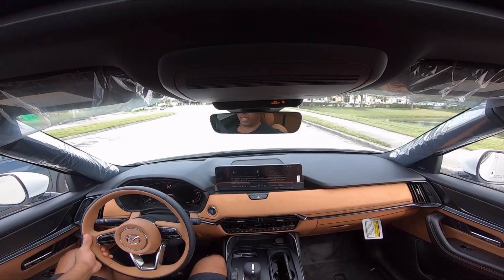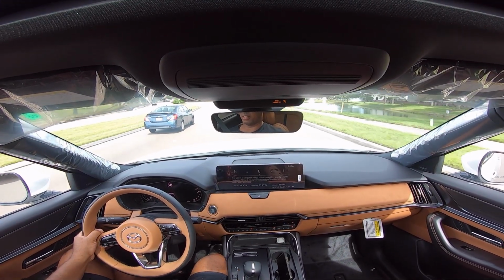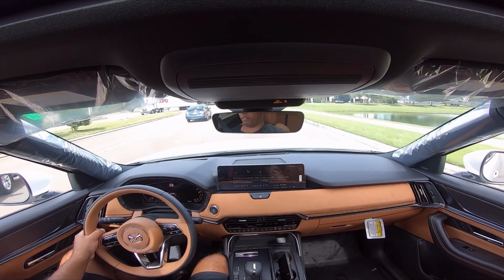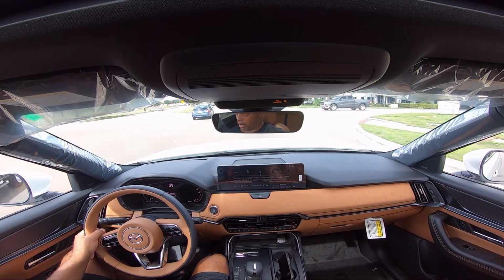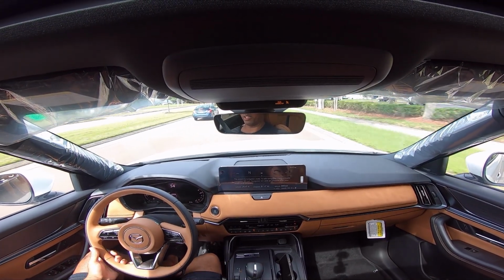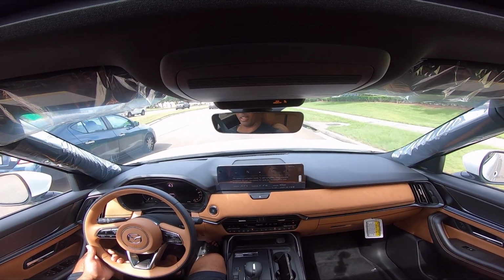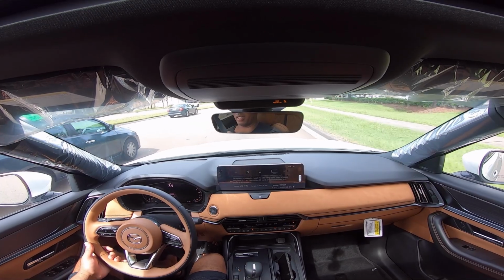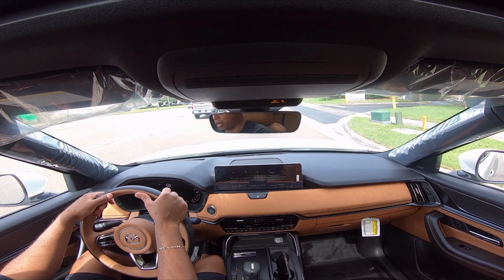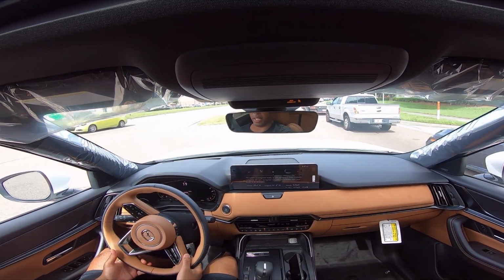You're not going to get the value that you're getting with this CX-90, and it has all the luxury, and an amazing turbo inline 6 where there's just power everywhere. You feel it when you punch it. Even on the turns, you just touch it a little bit, and bam, you're gone. It's an amazing vehicle, man. I highly recommend it. If you guys want a luxury SUV that you can get for a good price, go Mazda CX-90. You'll be happy that you did.